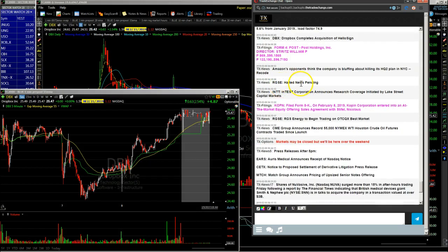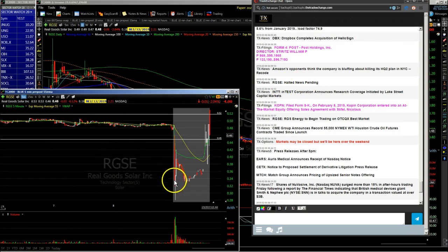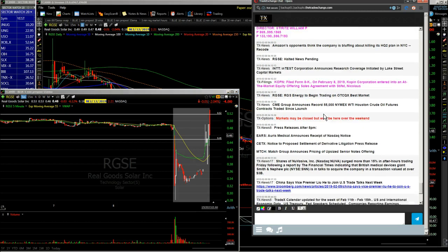RGSE was halted after the close on Friday. That stock moved down when it reopened. RGSE Energy to begin trading on the OTCQX market. So they sold that one off. Then later, after hours on Friday, they moved that back up to about that 52-cent range. So some news coming out there on Real Goods Solar after the bell on Friday.